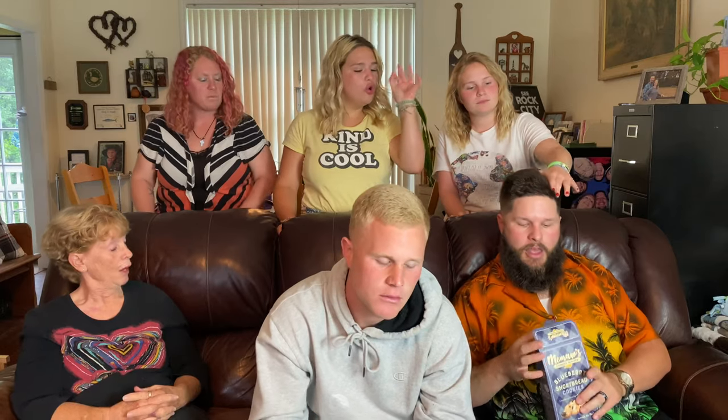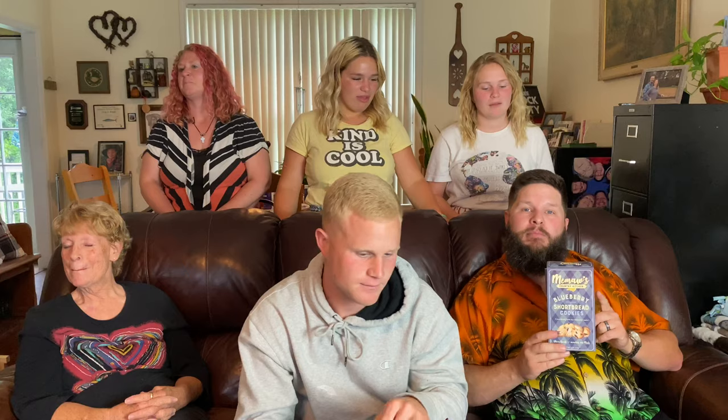I love blueberry and lemon together. The blueberry lemon combo is one of my favorites as well. I did a review on the Popeye's blueberry lemon pie. I'll leave a link to that down below. Popeye's has a really good blueberry lemon pie. It's super tasty. So blueberry and lemon is so good together. If you didn't know, Meemaw is a term of endearment for grandmothers in the South. So this is like grandma's blueberry shortbread.